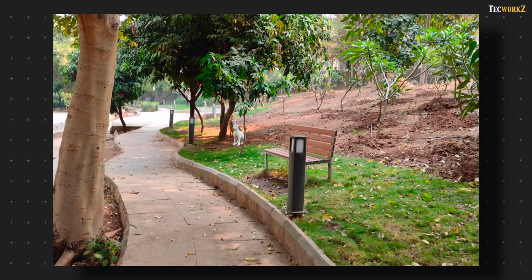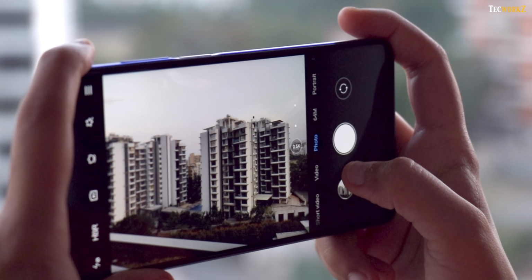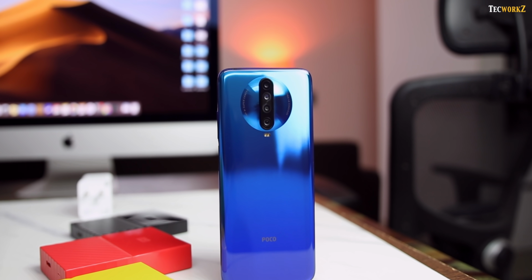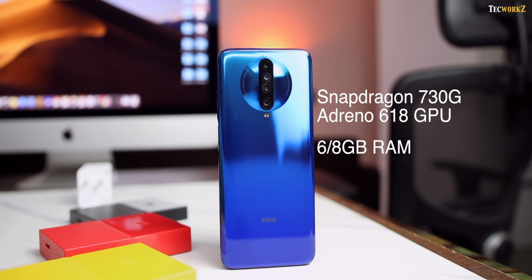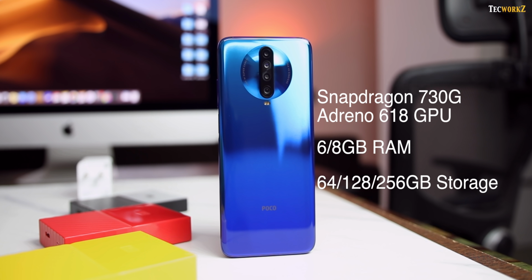A part of why the POCO X2 is good at taking images is the image signal processing capability of the Snapdragon 730G processor. It is paired with Adreno 618 GPU for smoother graphics, and you can choose from either 6 or 8 GB of RAM coupled with either 64, 128 or 256 GB of built-in storage.